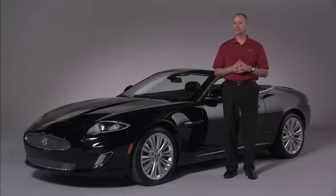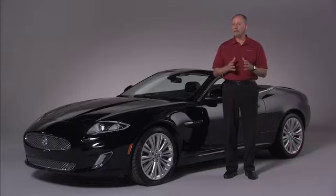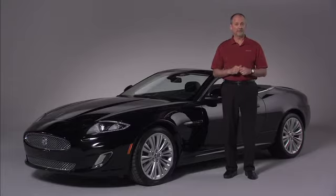Overall, the benefits of aluminum construction include the lightweight contributing to handling, acceleration, braking, and even fuel economy. For example, XK convertible is 600 pounds lighter than a BMW 650i convertible. That's a difference of 12 50-pound bags of cement in weight difference. And finally, aluminum can't rust.